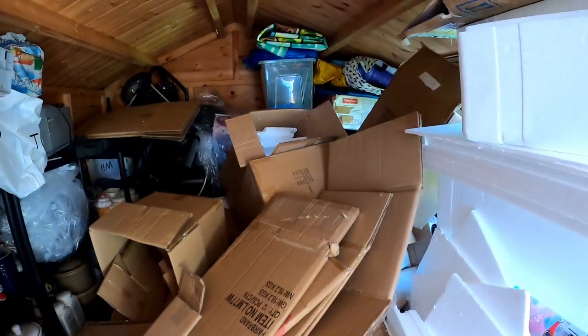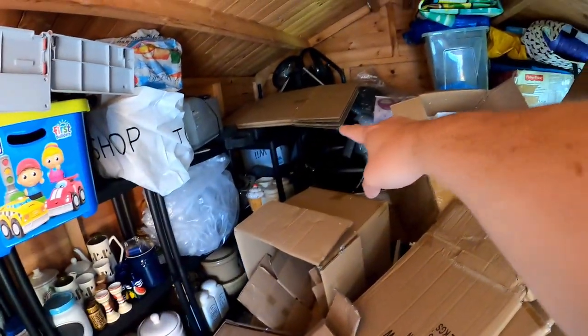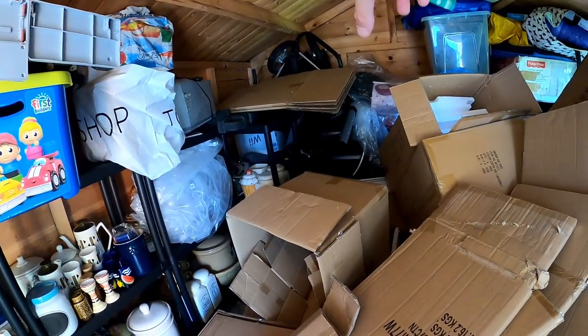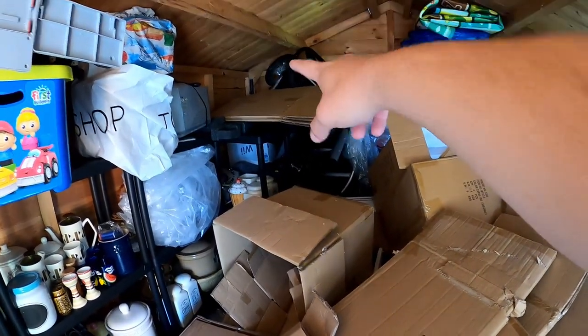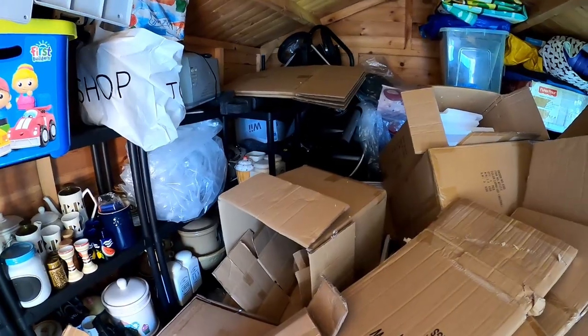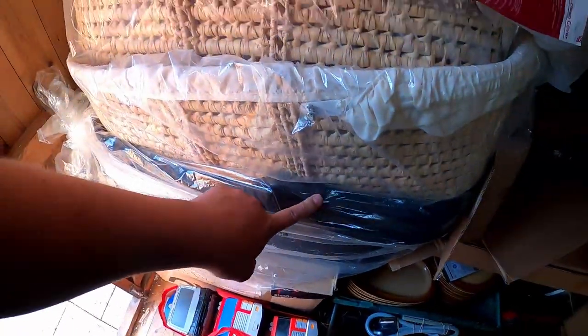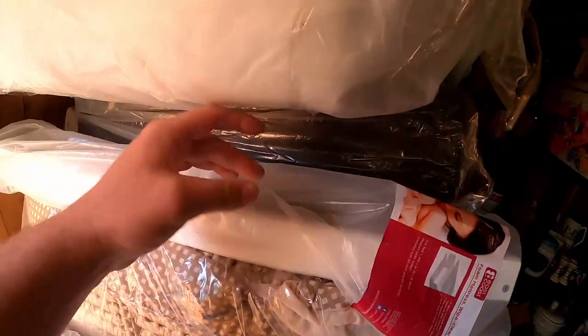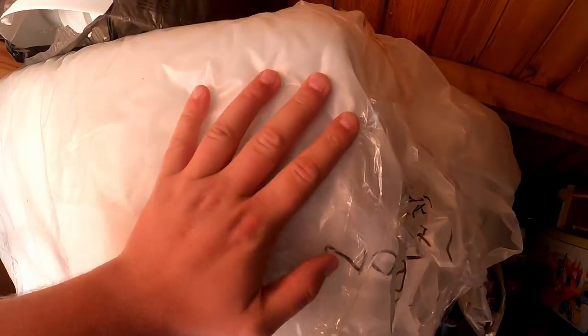We've got things like an exercise bike back there. Don't know what I'm gonna do with that. Got a weight bench back there. Don't know what I'm gonna do with that. Got old prams and stuff. And here we've got a bit for a pram. We've got two Moses baskets, a cot and some cushions for sofas and just all sorts.